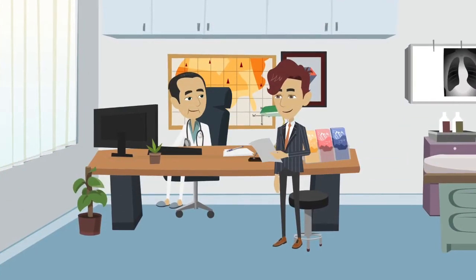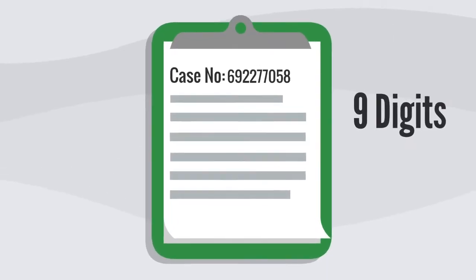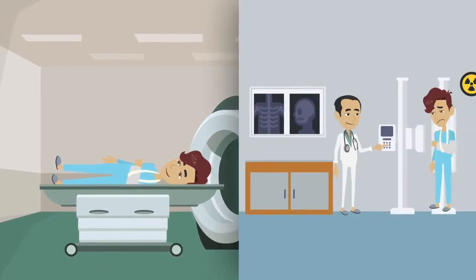For the CA-17 and 20 to be completed, you need a case number. It is a 9-digit number. If medically reasonable, the medical doctor might even order MRIs or X-rays.